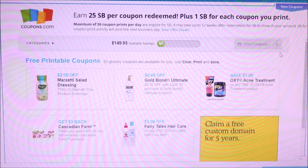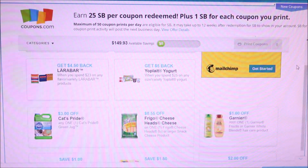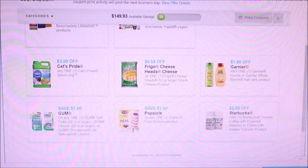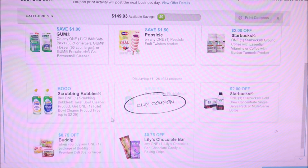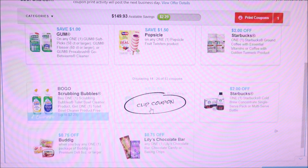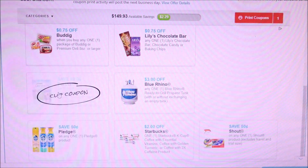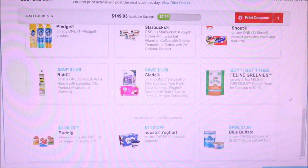So here they have the $1 off acne treatment if you guys want to use that. That was available yesterday. Garnier $1, Cat's Pride $3 off, the gum. These are somewhat old coupons or ones that are still kind of going on, but I'm going to print off the Scrubbing Bubbles buy one get one because you never know when there's going to be a good deal on that. We got Purina $2 off of 3, Blue Rhino, Felines. I'm going to print that off.